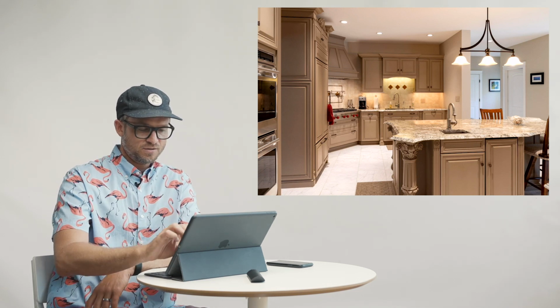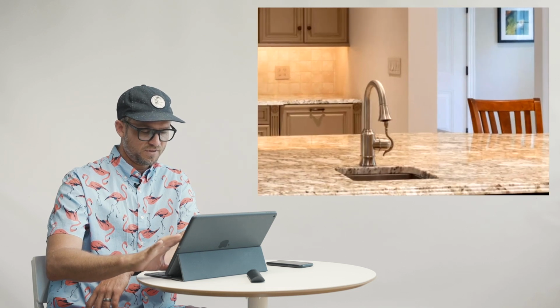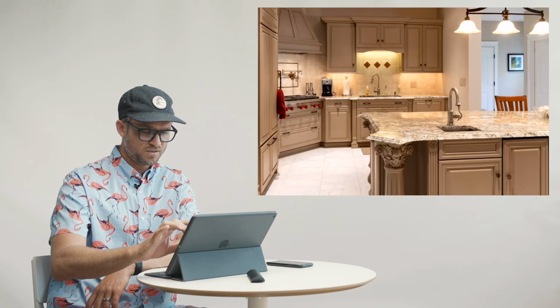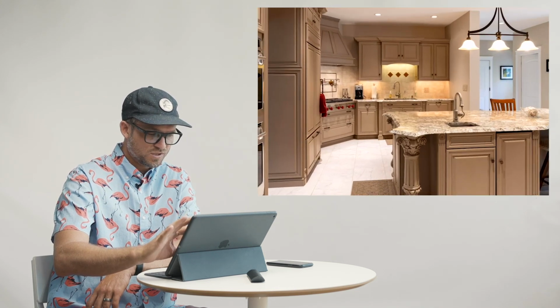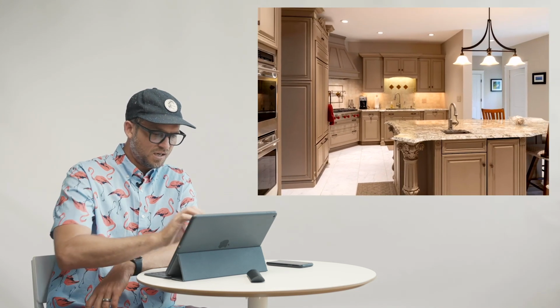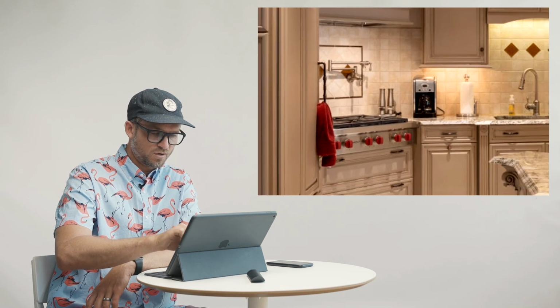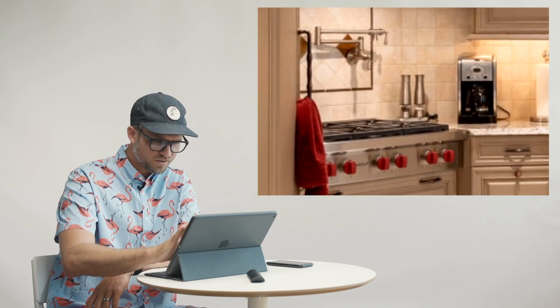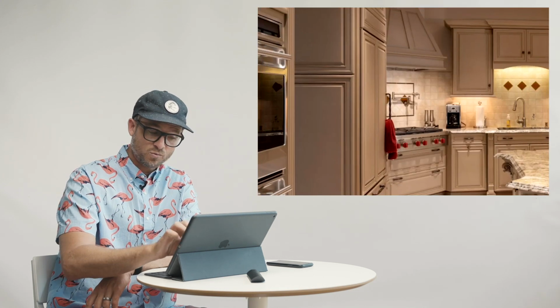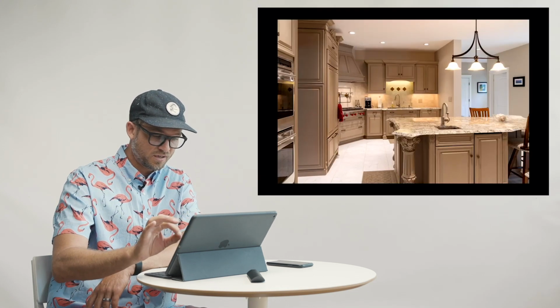One thing I'd say here is that the horizontal line of this counter is not horizontal. It's kind of going off at just a little bit of an angle, which is kind of disorienting. I would have moved the cord of this coffee maker around behind it and whatever's to the right of those salt and pepper shakers, and maybe would have put a pot on the stove there.